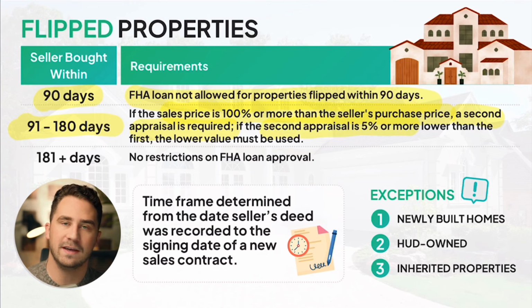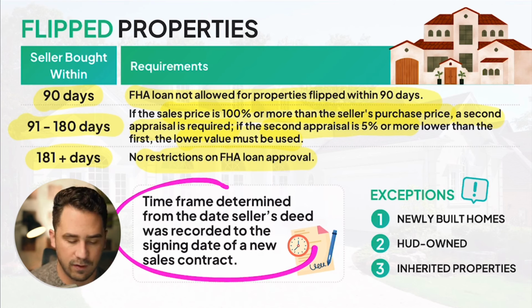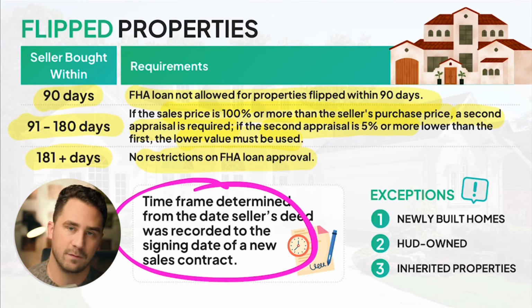So with the second appraisal, if it's 5% or more below the first appraisal, then the lower value must be used. So they're basically trying to look at two appraisals to validate the value of the home, and then they're likely going to use the lowest if it's 5% below the first appraisal or more. And then if it's 181 days or more, then there's no restriction on FHA loan approval. It's just standard like normal. Okay, so that time frame is going to be determined from the date that the seller's deed was recorded to the new signing date of the sales contract for your FHA loan.